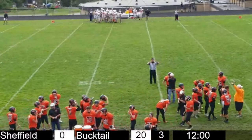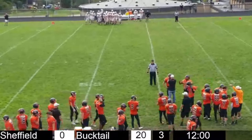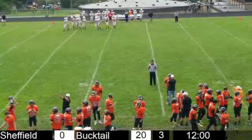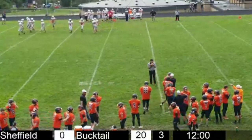For Bucktail, clean up the mistakes. Turnovers and penalties have stalled some drives. And for Sheffield, it's capitalize on those mistakes. 3 turnovers in the first half, no points off those turnovers. The Wolverines have got to find a way to put the ball in the end zone.